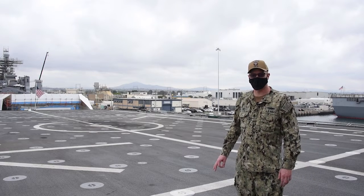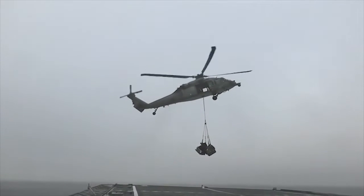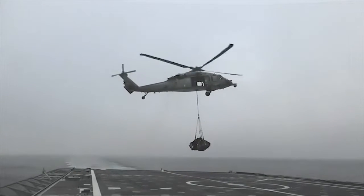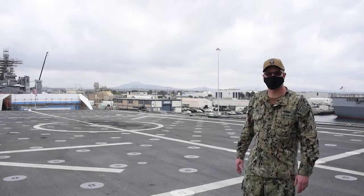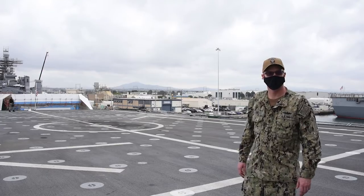We have 3 spots to land helicopters on board, as well as the hangar bay has 2 spots for us to keep MQ-8s and MH-60s inside the hangar bay. And from here, we're going to transition up to the forecastle, where I'll pass it off to GM1 Parrish, and he'll talk about the Bofors 57mm.